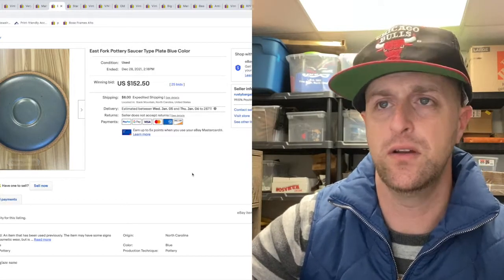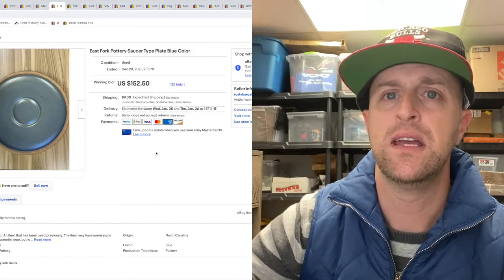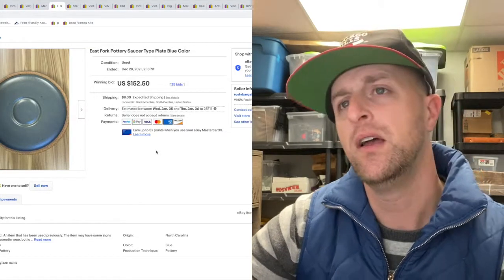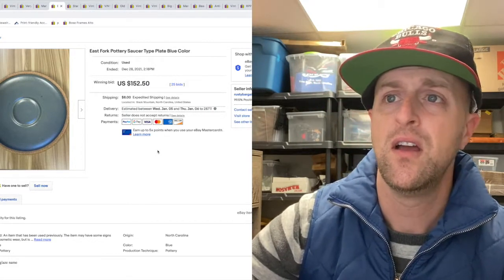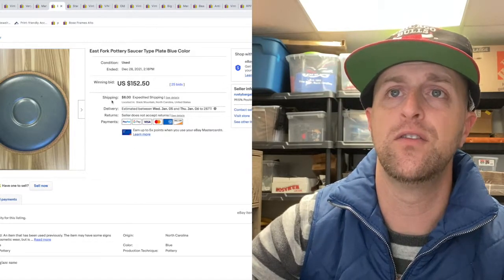This was the last of the East Fork pottery stuff that we've sold in the last 2 weeks. It was a small little saucer. This is probably about 8 inches wide in diameter. Again, this was a gift to us, so it cost us nothing. On auction for 25 bids, we got $152.50, guys.